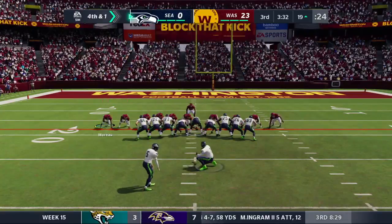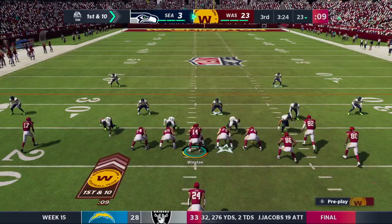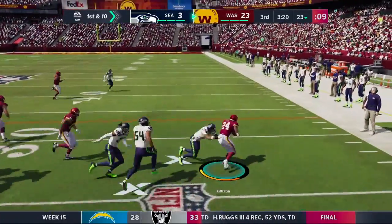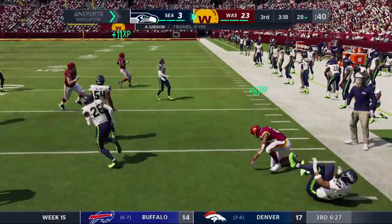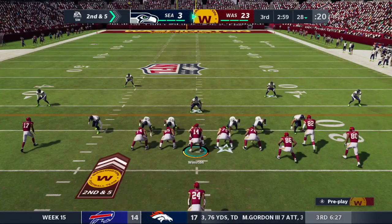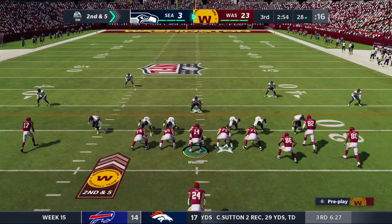Oftentimes, leverage is the key to everything. Defensive line not getting turned. All the other guys making sure they're in the right spot. They'll run on first down. It's Gibson. And he'll take it forward for about 5 up to the 28. Really different. You don't want to panic, but at the same time, you're saying to each other, we've got to tighten this down. We can't give up gains like that.